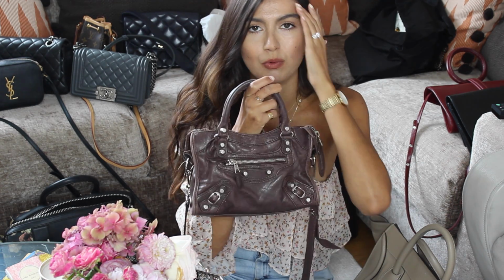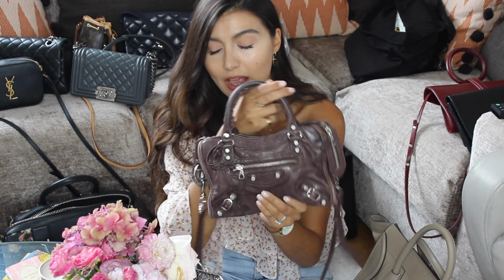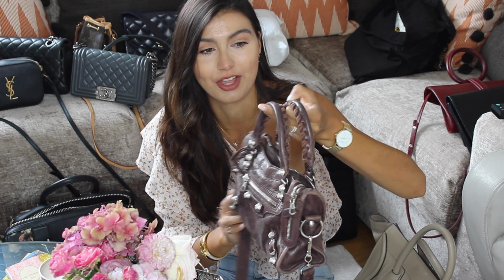So this bag is around 3.5 years old, and it's one of my most worn bags. It is my Balenciaga mini city bag, and I think the shade is just brown. My thoughts on Balenciaga bags is they literally just get better with age. They are one of the very few bags that look better the more you wear them and the more you chuck them around. And if that was the Mary Poppins bag, this is beyond a Mary Poppins bag. I can even fit a water bottle in this and close it. It's so deceptive and 100% worth the money.